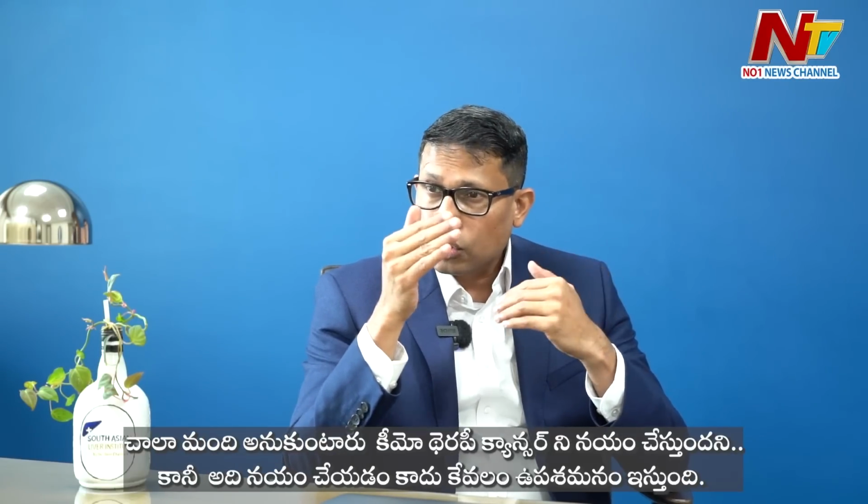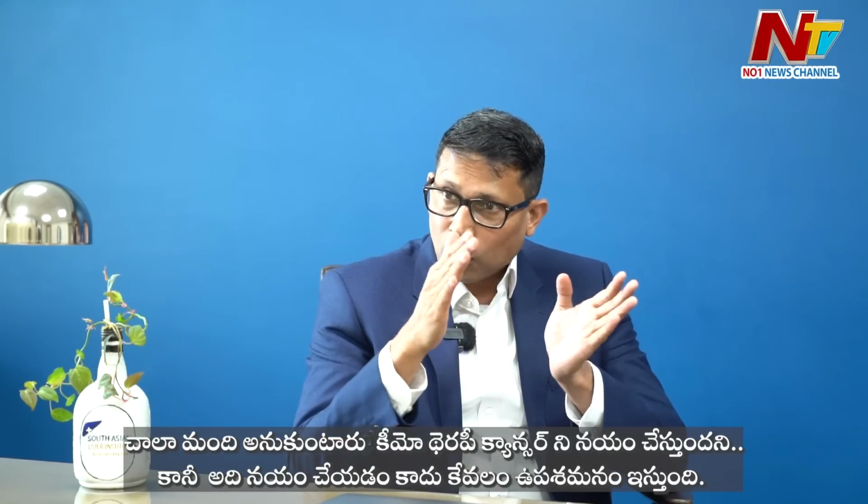Many people are feeling like chemotherapy is the best option. The truth is, chemotherapy does not cure. It is a palliative procedure that, in most cases, just slows down the disease, but does not cure. Whereas surgery, if effectively done, can cure and they can go on to live normal lives. Chemotherapy has a role in reducing the disease burden so that the operation becomes smaller, but in most liver cancers, it cannot cure and can only produce palliative care.